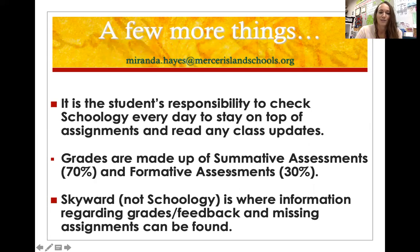A few more things to note. It is students' responsibility to check Schoology every day. It's really important to stay on top of assignments. You can find folders that are organized, for the most part, by unit, and so students can see what we've been working on during that period of time together. Sometimes I'll post updates which show on the student's homepage on Schoology, or a student could also click on the updates tab under the materials folder in Schoology to see if there are any announcements for the class.